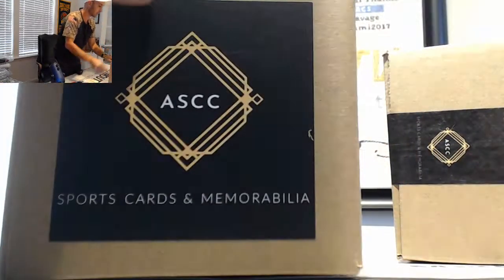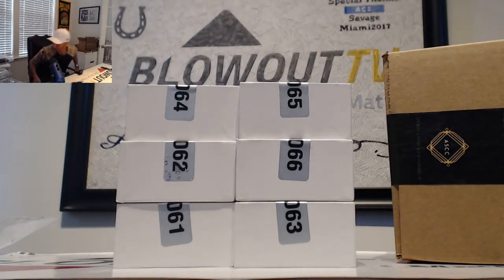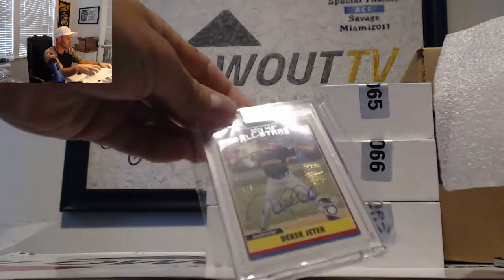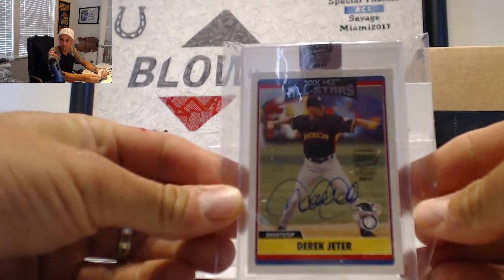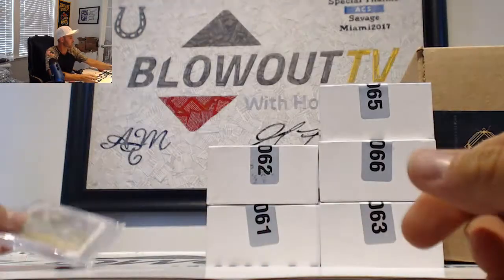Okay, case 77. Start off with a Derek Jeter, one of one, Archives Signature Series autograph. Good way to start. Jeter. Haven't seen a lot of Jeter, and they still have the dual autograph with Ripken. I think that was the only other Jeter autograph. Jeter Archives Signature Series auto.